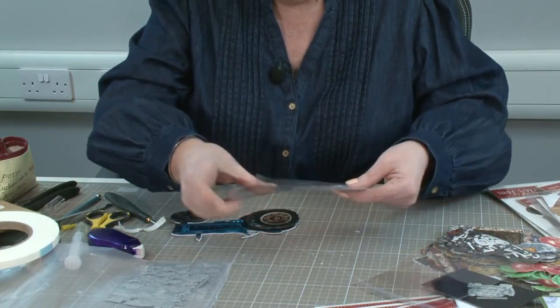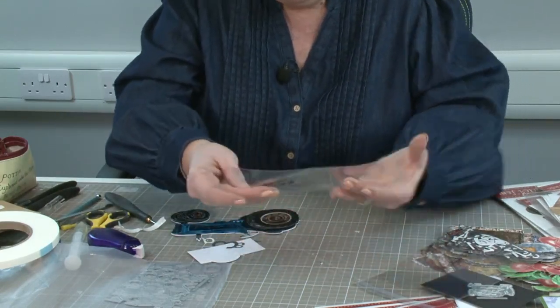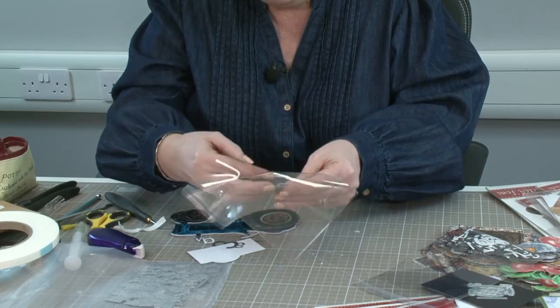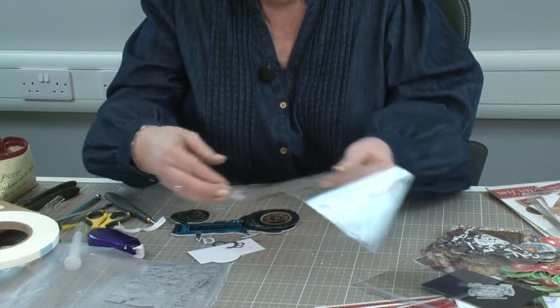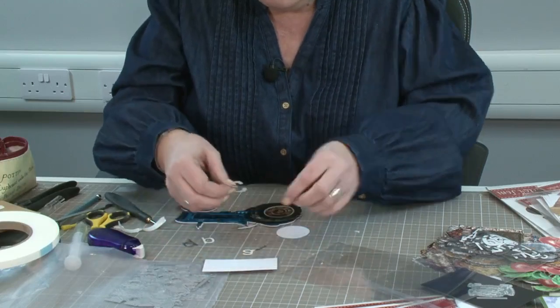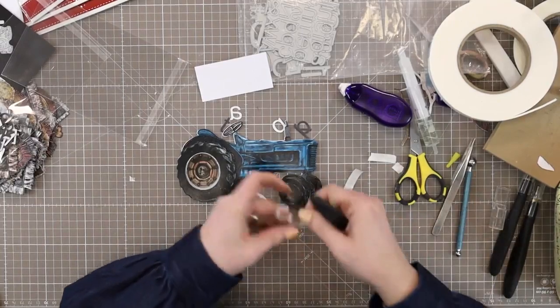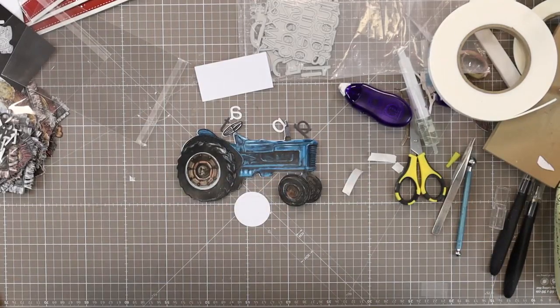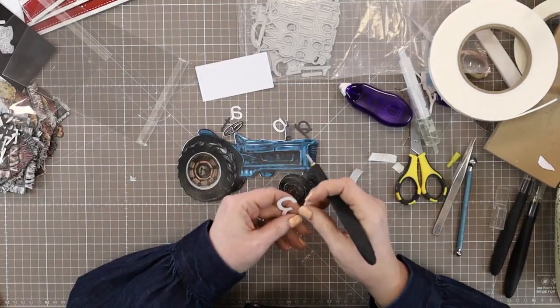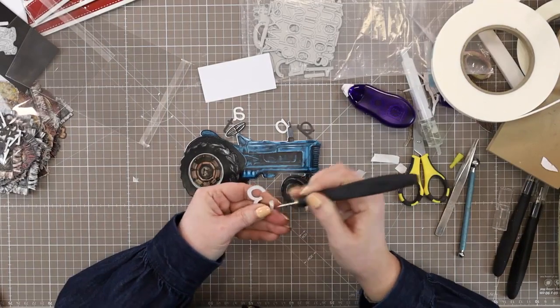So this is where I think this is fabulous. Okay, so I've used my Craftmaster sheets, my sticker sheets, and I've printed out my number, and I'm just going to take the backing off. This is where I need my glasses. Okay, I'm just going to take the backing off.